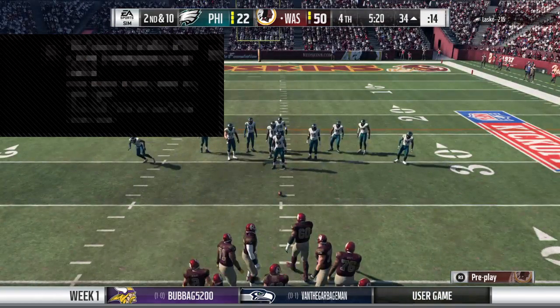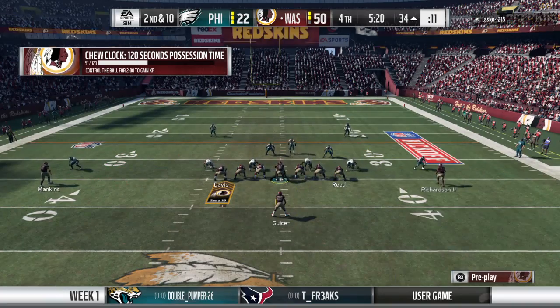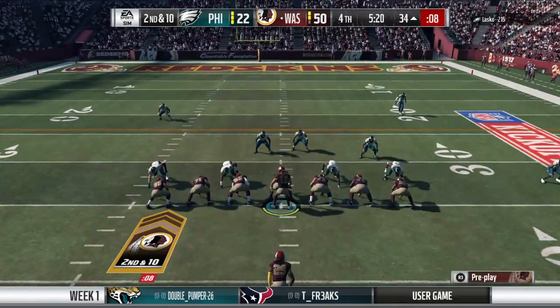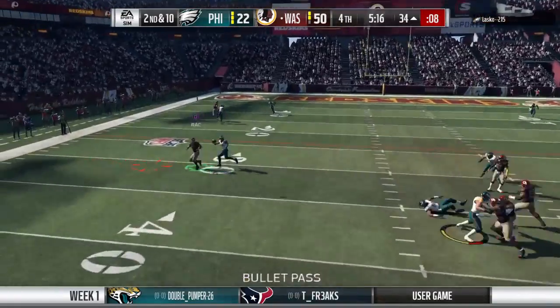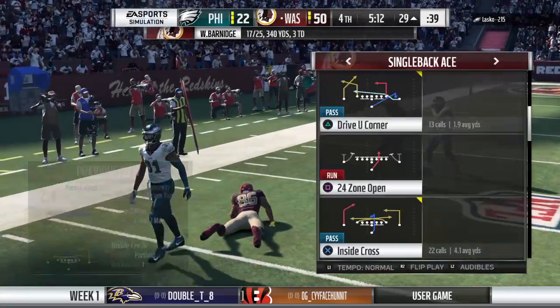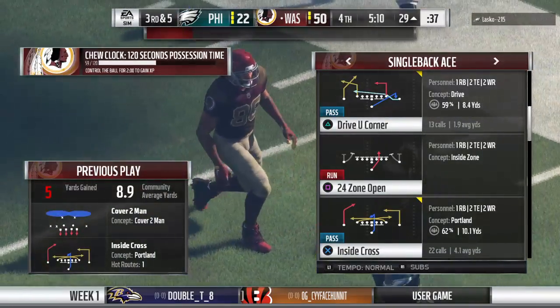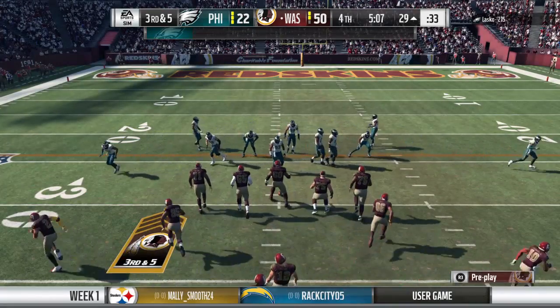Second down following the incompletion. They'll look to throw. Out to the left here to Reed, and he'll work it inside the 30 to the 29-yard line. That catch is good for 5. It's third down.